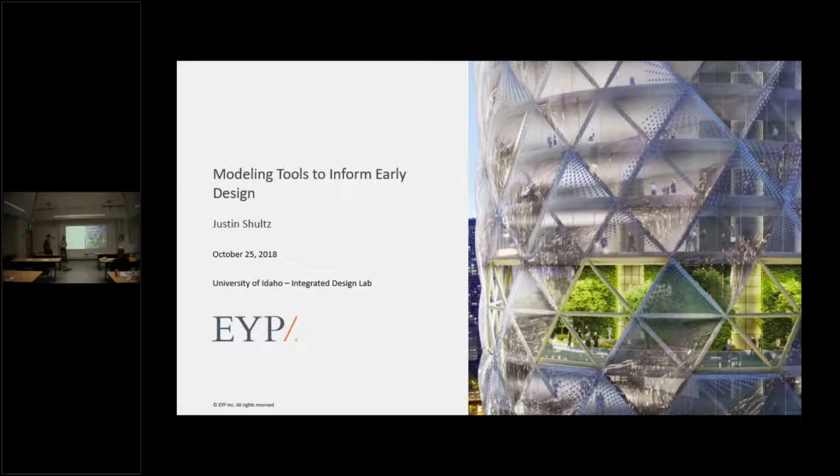He's currently a building performance analyst at EYP, working within the High Performance Design group, and guides architects and engineers through an integrated design process, which we at the Integrated Design Lab love to hear people using. And Justin uses quantified metrics from his modeling and climate analysis to provide performance-based recommendations to those teams. So look forward to hearing about methods and some case studies. And thanks for joining us today, Justin.